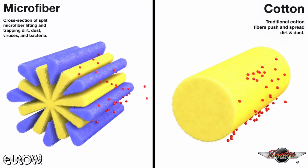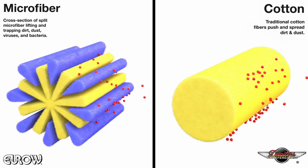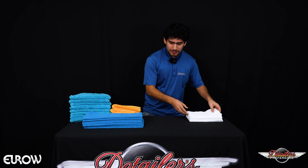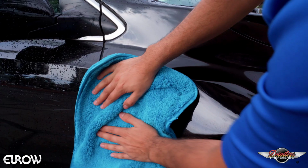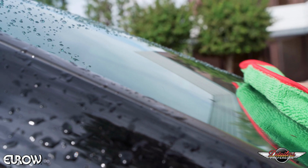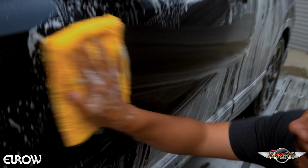The fibers of microfiber lift and trap dirt, while traditional cotton fibers push and spread dirt and dust around. Cotton towels are actually really good at absorbing, but they leave lint and streaks behind on your paint. On the other hand though, microfiber towels are really good at picking up dirt and grime without scratching your paint. The ultrafine fibers actually lift and trap over 99% of dirt, germs, viruses, and bacteria, leaving a dust-free, lint-free, and streak-free shine every single time. This magnetic property makes it a popular choice for auto detailing.